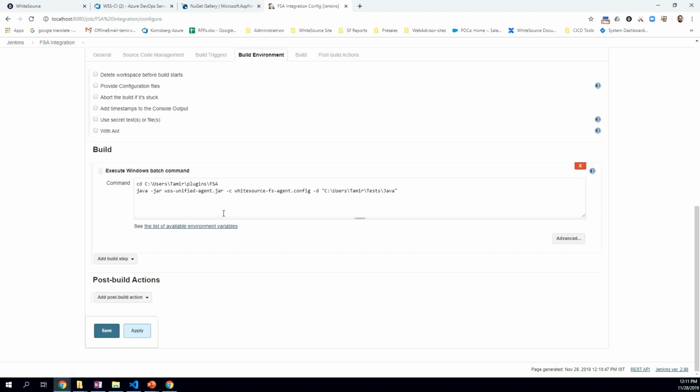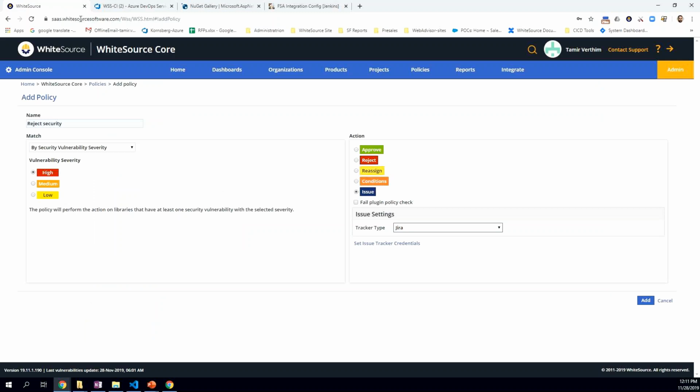Can you see the reports, whatever you were showing on the WhiteSource page, in Jenkins also? We are working on integrating the WhiteSource report automatically into the CI/CD pipeline environment, but you can definitely use the WhiteSource API in order to attach all the reports to your CI/CD pipeline. Okay.